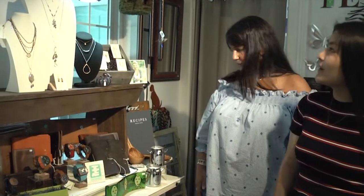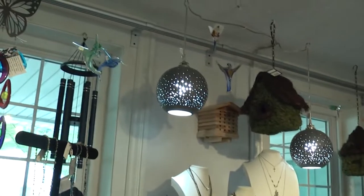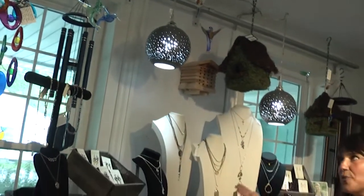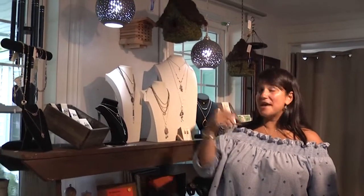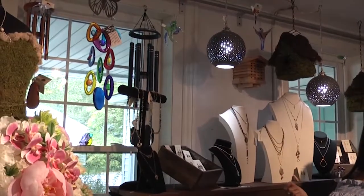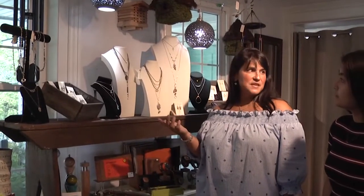And then we have some hummingbirds up here. These are some of my favorite things in the shop. Do you want to talk a little bit about those? Of course. So this was an artist that we met at a show. We were drawn into her booth by the hummingbirds. She uses a lot of color in her work, and these are all hand-blown glass. So the color actually helps to accent the movement in the piece.